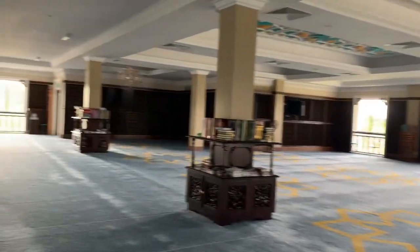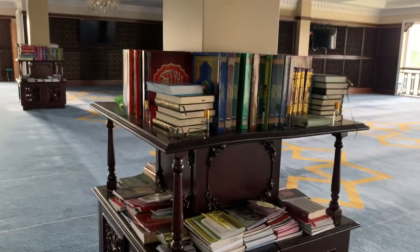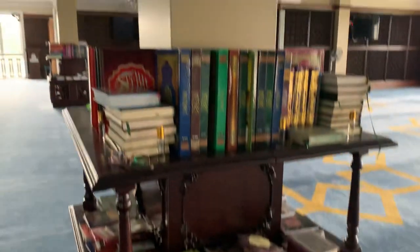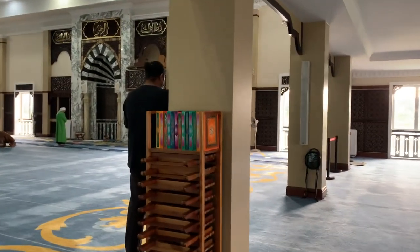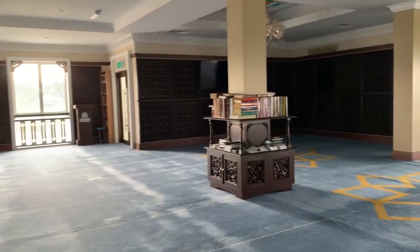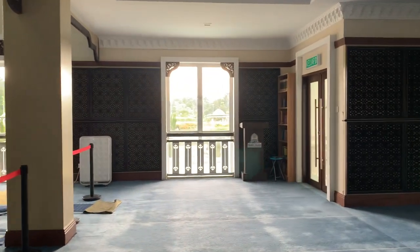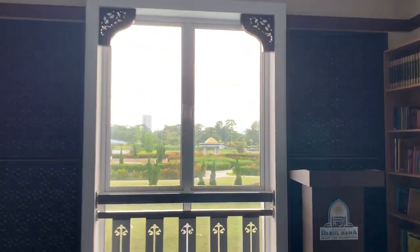It's fully air conditioned and you can see these are the racks for Quran and other Islamic books. And here you can see the Quran shelf and also some wooden material to keep the Quran and recite. There is a garden in front of the masjid, which makes it even more beautiful.